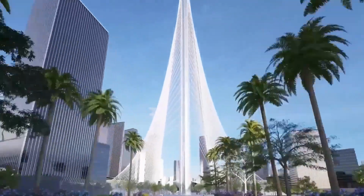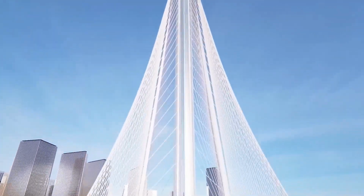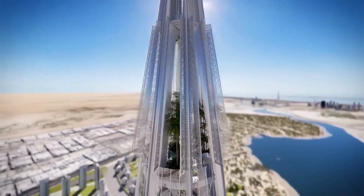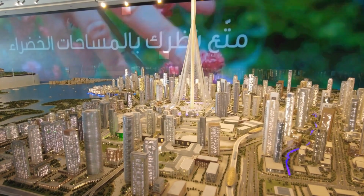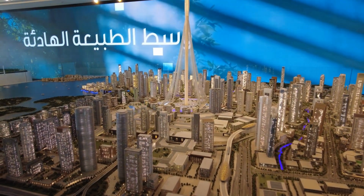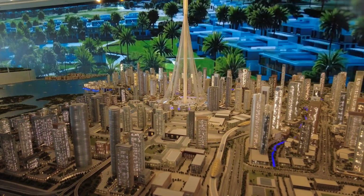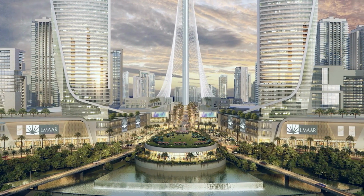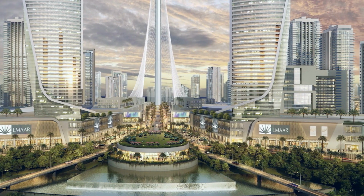But this will of course be a truly real masterpiece, which will be higher than Burj Khalifa by about 300-400 meters. And of course, when our tower goes into official construction from the developer Emaar, real estate will begin to actively grow. Also look, this area features a massive shopping and entertainment center that's even bigger than the Dubai Mall. But in my opinion, based on the master plan, friends, the importance of the Dubai Creek Harbour area is clear.